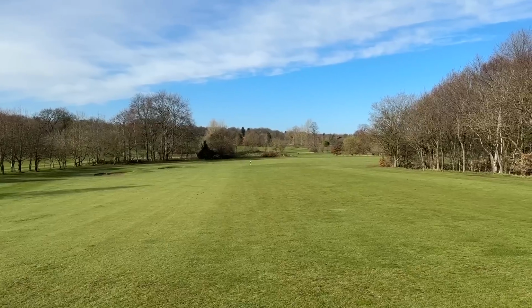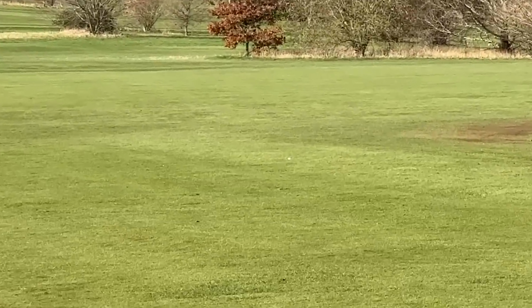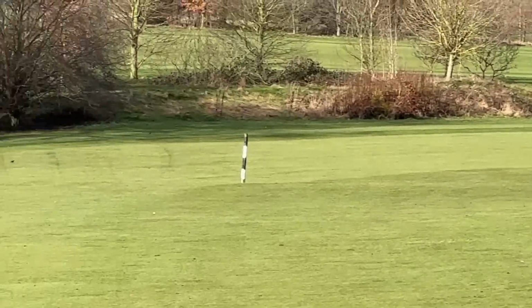It's the first time I've heard the birds out this year, and it's a beautiful sound, isn't it? Right. As you can see, 3 shots up there. The final one wasn't the best one. I probably did rush it a little bit, but very similar distances on all 3 of those shots.